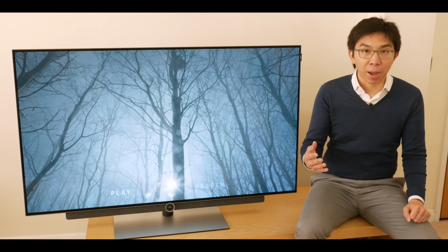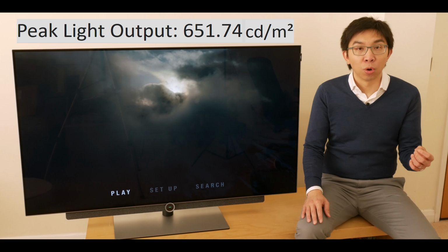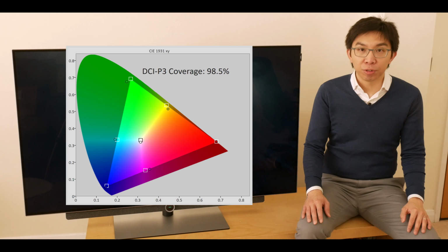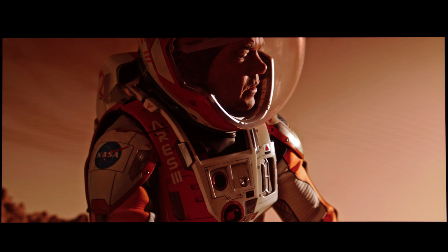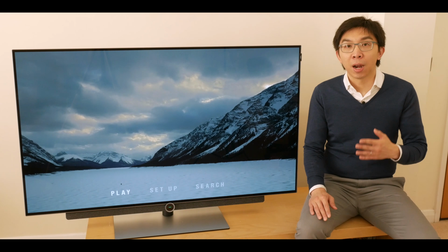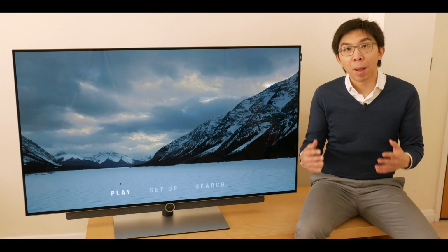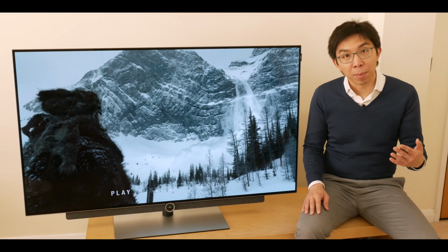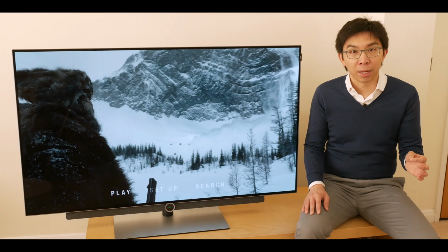For HDR playback, peak brightness measured 650 nits on a 10% window once calibrated to D65 white point, and DCI-P3 color gamut coverage was 99%, which are in line with figures we've obtained from LG Display's WRGB OLED panels over the last 12 months. In the correct HDR picture mode, the tone mapping algorithm on the Loewe Bild 3.55 is well implemented, adapting appropriately to the content's MaxCLL metadata.